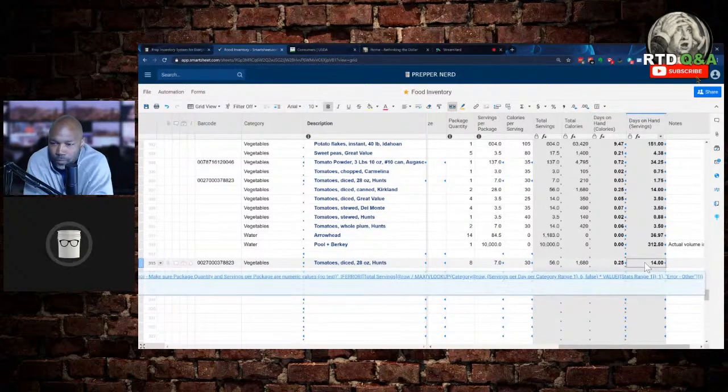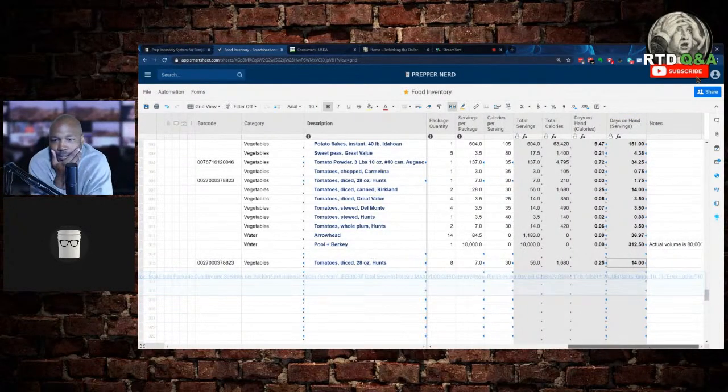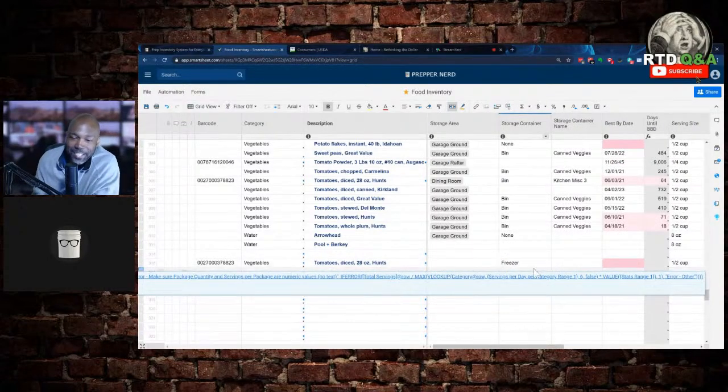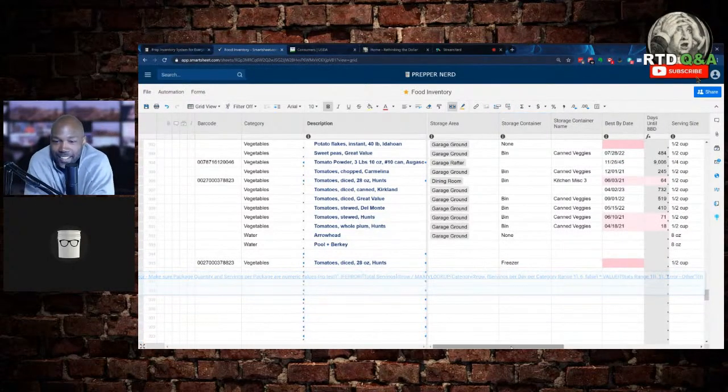But based on my servings plan, it represents 14 days of servings. Does that make sense? Man, okay. It's very detailed. Yeah, down to the very day. I dig this.